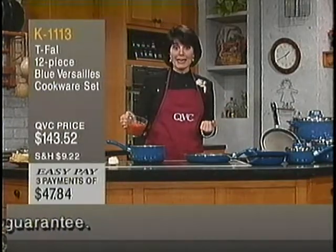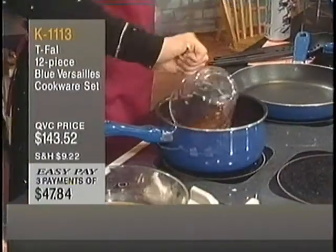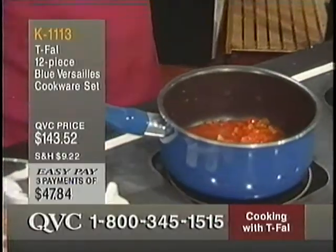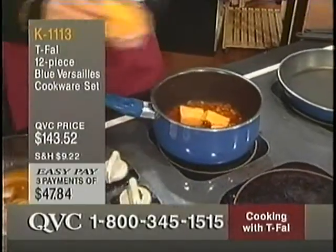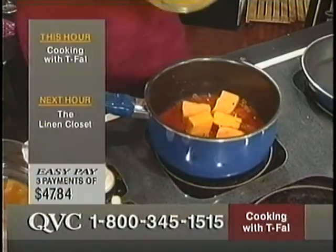I'm going to dump in 1 can of diced tomatoes and green chilies. I call it Rotel dip because I usually use the Rotel brand of diced tomatoes and chilies, but any brand will do. So you dump that in there, and then you put in 1 pound of cubed up Velveeta cheese. And I've used the Mexican Velveeta today, just to add a little bit more spice. So I'm going to dump this in there.